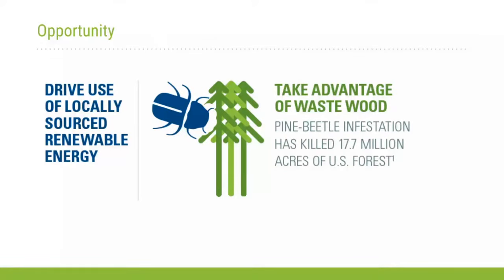One of the things we just wanted to touch on was the pine beetle infestation kill I'm sure you're all aware of. Again, on these projects, the wood fuel is a primary concern, and due to this pine beetle infestation, there's been about 18 million acres of forest where these trees have been killed. So that's a good fuel for one thing. There's a lot of it.